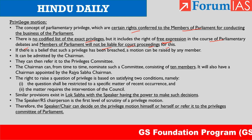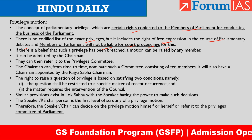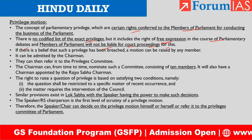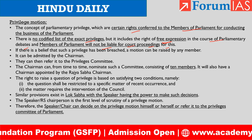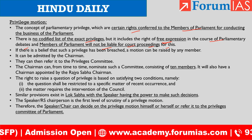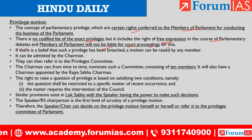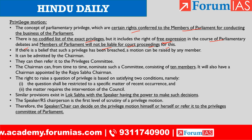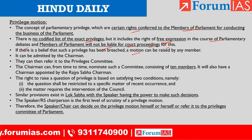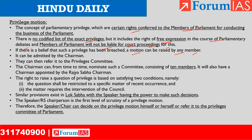That is, the lawmakers should be able to speak their mind on the floor of the house. Then only constructive discussions can happen, and no lawmaker can be prosecuted for this in any court of law. That is a parliamentary privilege. When this privilege has been breached, a privilege motion can be raised by any member. Now we have understood what is parliamentary privilege and when does a parliamentary privilege motion come into play.